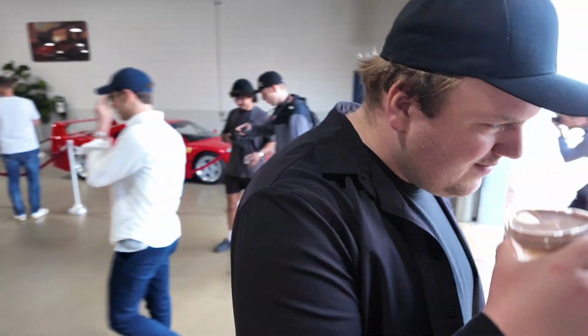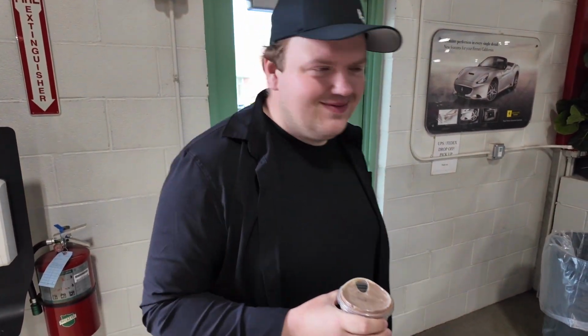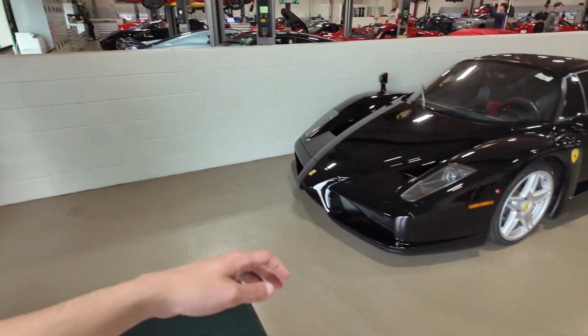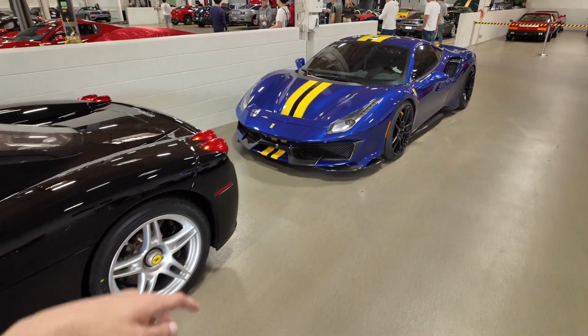Huh? What are you doing? I asked you, what are your thoughts on black Enzo? Oh, I didn't know this was an Enzo. What did you think it was? Pista? Okay.